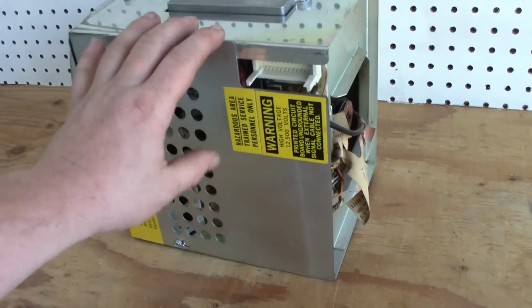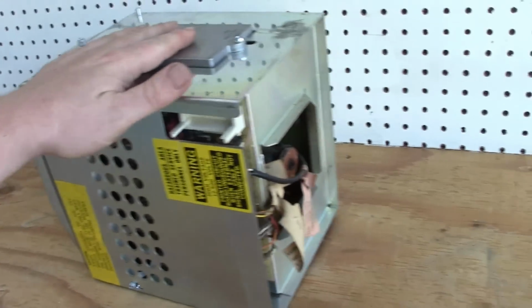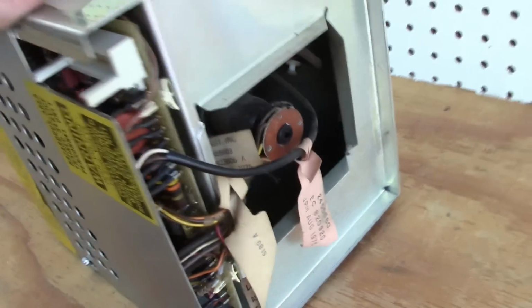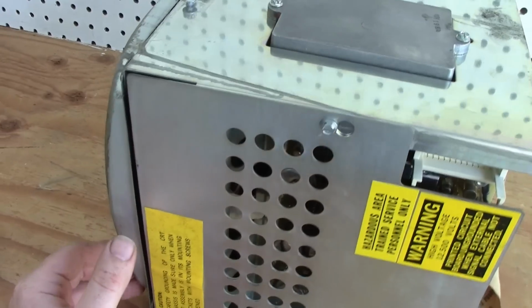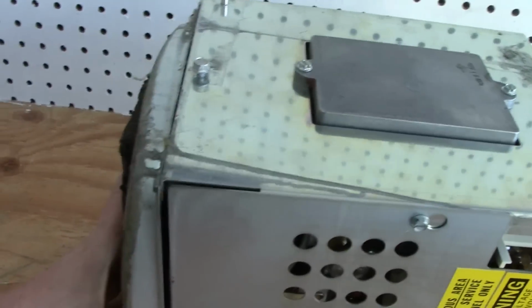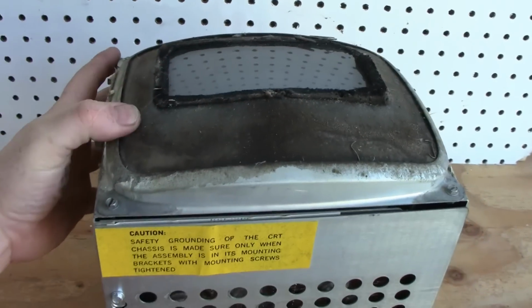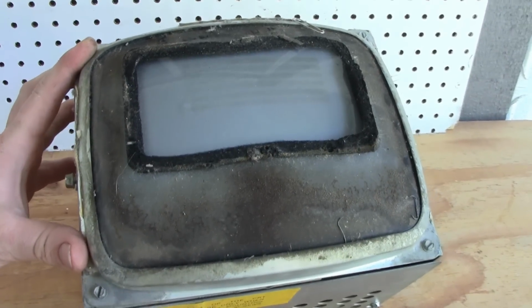Damn. So this nicely shielded box here is the video display in the System 32. It's your only CRT in there. The neck hides way the heck in there. It's actually really well protected to a degree, but oh my god. Here, let me just see if I can flip this out without damaging it.